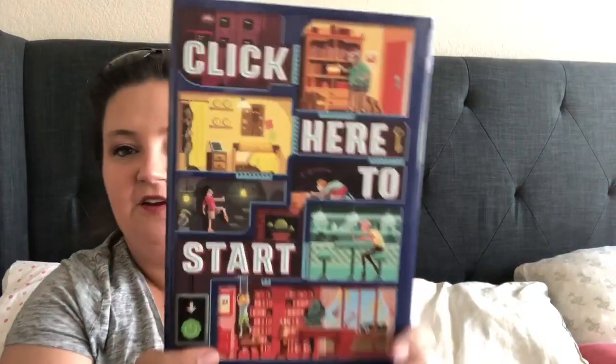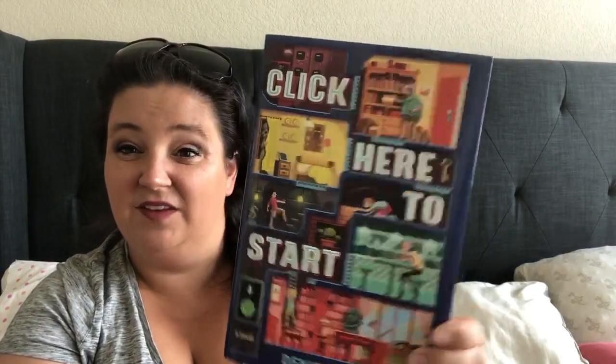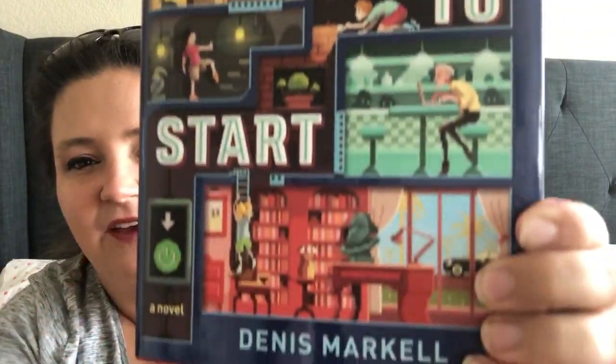The family read aloud is Click Here to Start by Dennis Markle. Looks really fun. Like, look at those pictures. It has like the different scenes separated, just like a video game. I just can't even wait to read this.